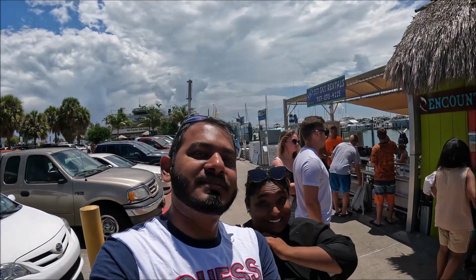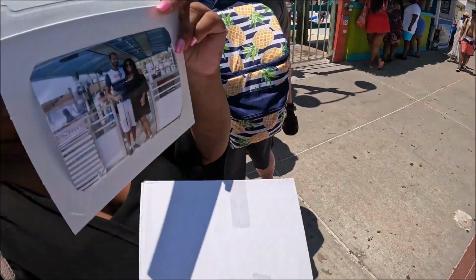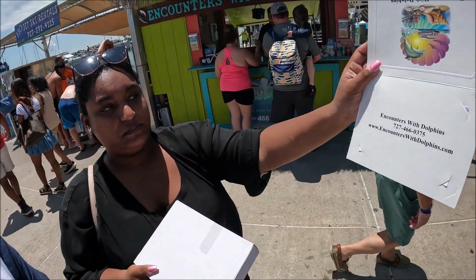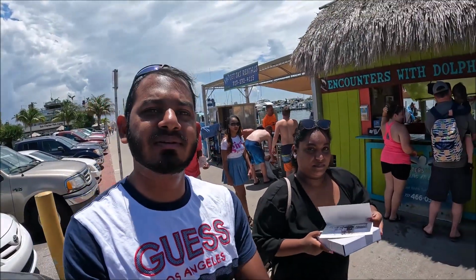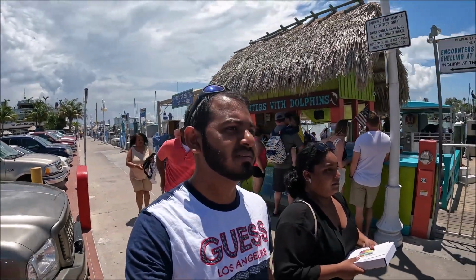So you like it? Yes, I loved it. It was awesome. Yeah, we definitely recommend it. Show them the picture. There's a picture there, and then they have a frame also that they give. So that's nice. Oh yeah, so that's the business right there. In case you come to Clearwater and you want to go to a dolphin encounter, obviously we see a lot of dolphins as you can see.